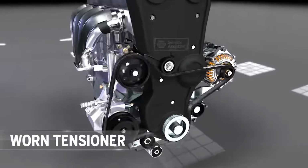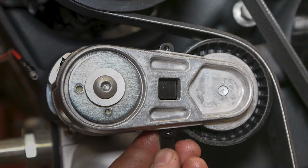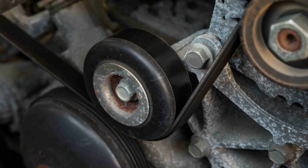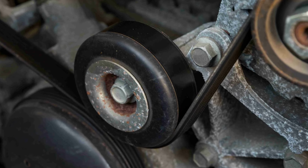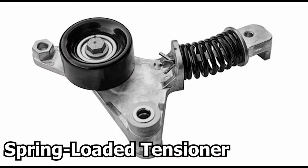In today's video, we'll explore the symptoms of a bad drive belt tensioner. As we typically do, let's first explain its role in your car before going into the specific signs of a faulty tensioner. The belt tensioner serves its purpose right in its name. It ensures tension on the serpentine belt, preventing it from slipping or disengaging. The most common type is the spring-loaded tensioner.